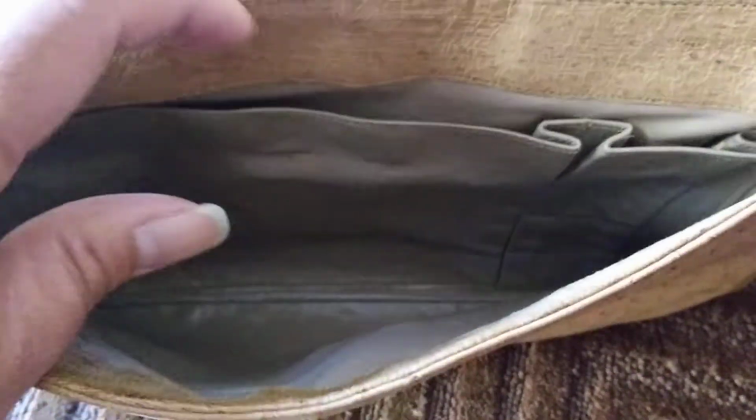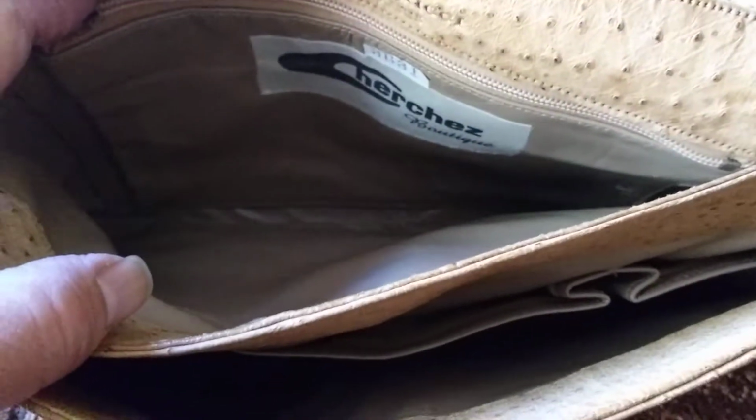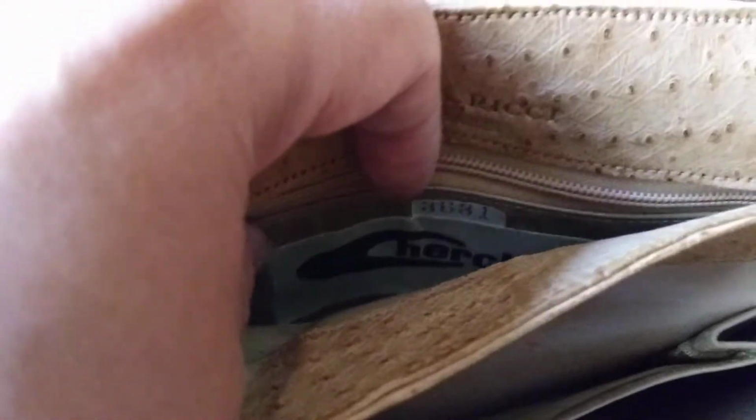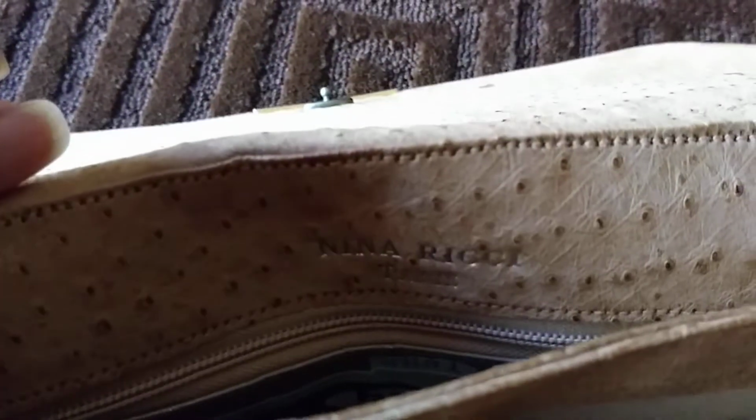It's in absolutely excellent vintage condition, and I think this must have been sold exclusively, because they have this Church's Boutique label. It's like you can't even remove it. It's like a sticker, but it is Nina Ricci.